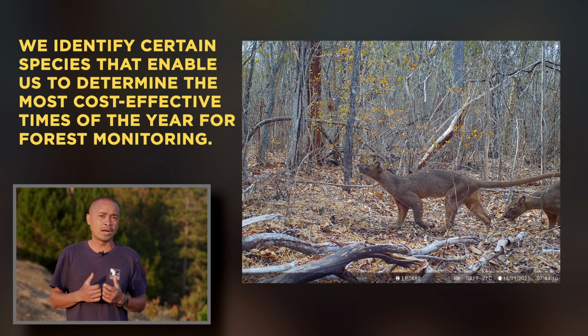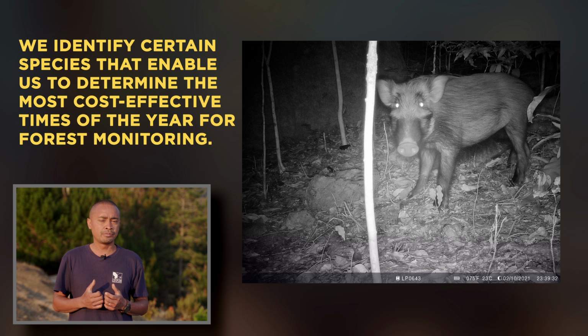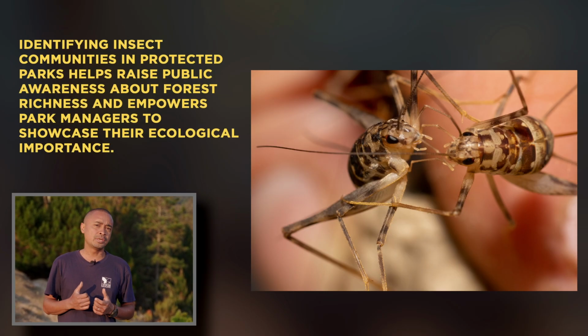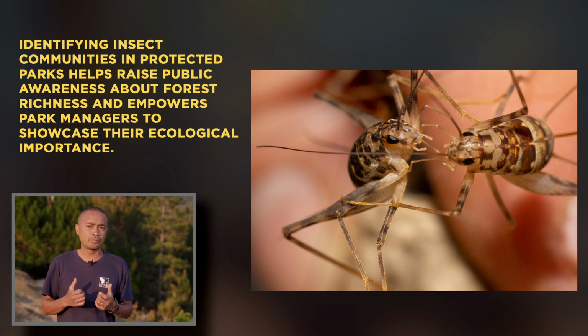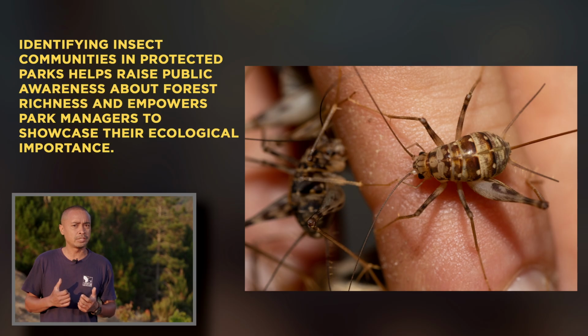Our work has found species that can tell us what specific time of the year to monitor forest, which helps reduce monitoring costs. Moreover, knowing the insect communities within protected parks will help park managers raise public awareness about forest richness, because so far the majority of insect species are still unknown.